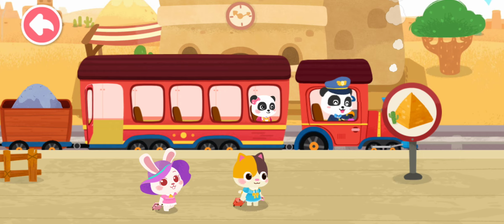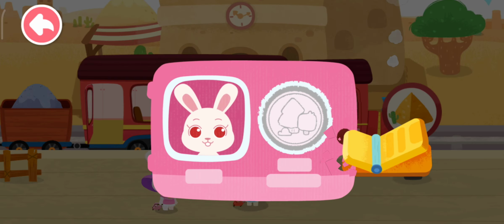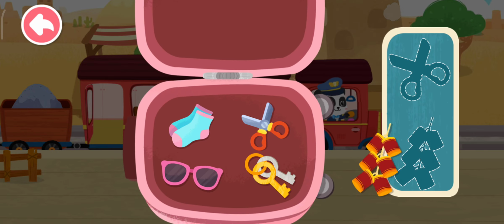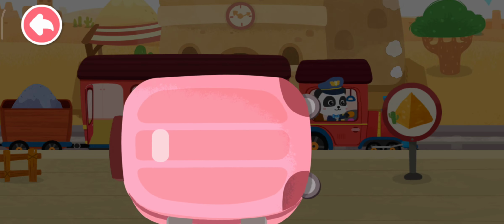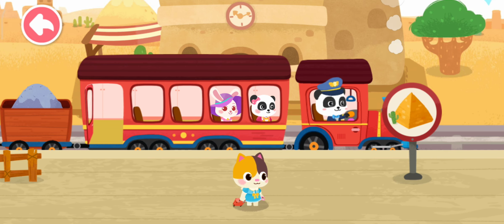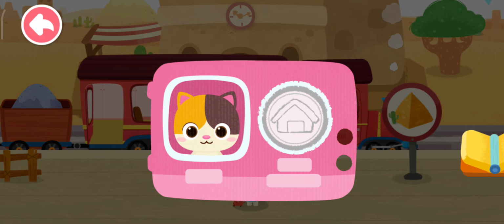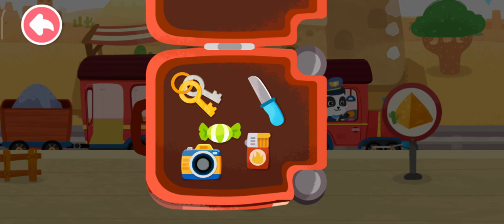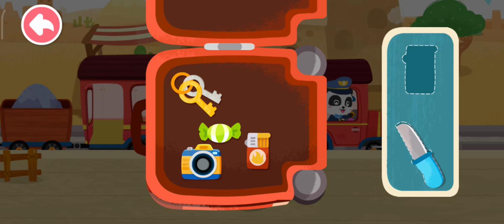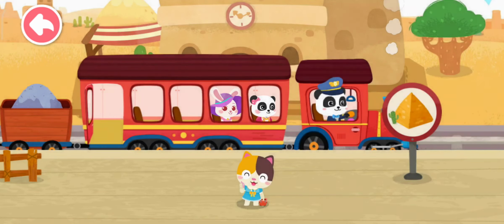Hi, we're about to go on baby bus, little train. Here is my ticket. Prohibited items cannot be taken onto the train. Scissors. Thank you. Here is my ticket. Prohibited items cannot be taken onto the train. Let's find them out. Knife, lighter. Thank you.